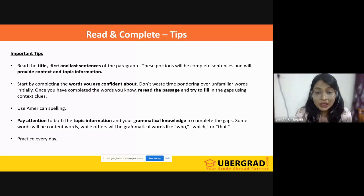But if you're doubtful about an answer, don't waste time on it. Let's first complete all the questions that you know. Let's fill up all the gaps that we know. Then we will come back and think about what that word can be. And use American spelling. Usually in India we use British spelling, but there are very few words that you should be aware of, but that's not a major point. And pay attention to both the topic information and grammatical knowledge. I'll explain all this information in detail.